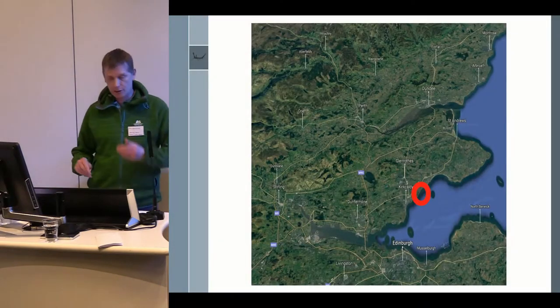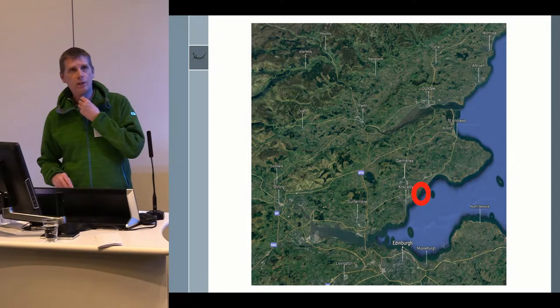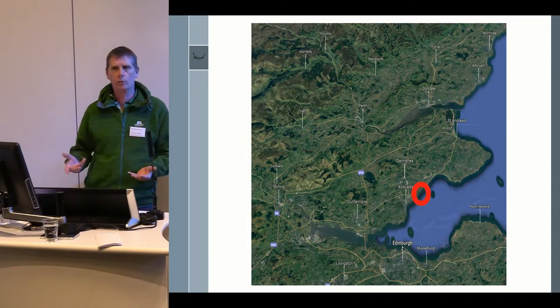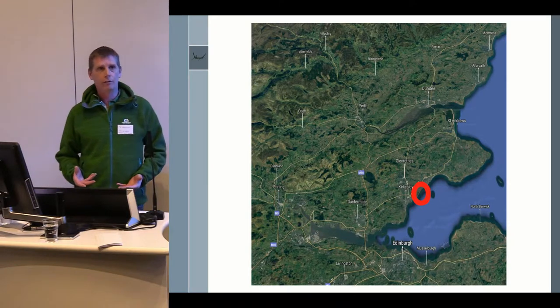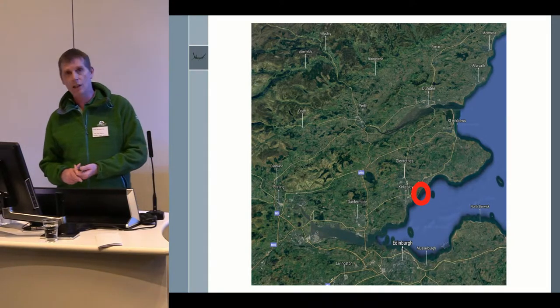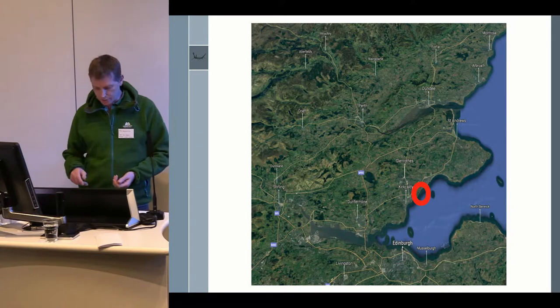First off, a very brief introduction to the site. Wemyss is from the Gaelic. It literally means the place of the caves. So when you talk about the Wemyss caves, you're talking about the caves at the place of the caves. It's a coastal area of Fife, about 30 miles north of Edinburgh, a similar distance southwest of St Andrews.